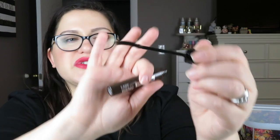I have this CoverGirl. This is their Rich Brown Shape and Define. I didn't like this. This was like an eyebrow kind of thing, but see how the thing is curved? I just thought it was too big. I didn't like it, and it made my brows really crunchy. Nope. This is my PYT Primed and Ready mascara.